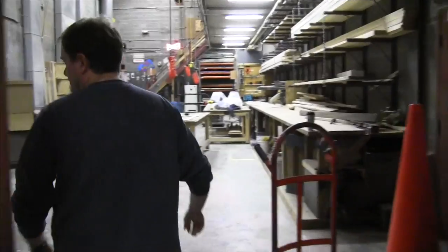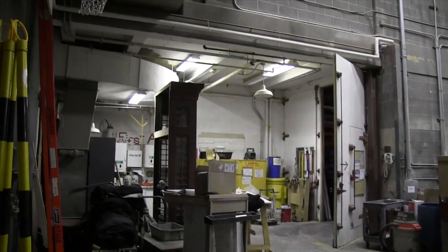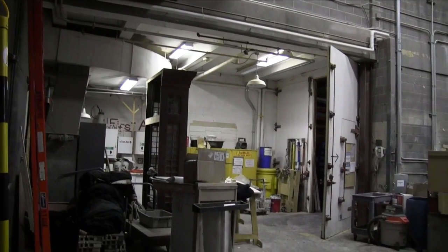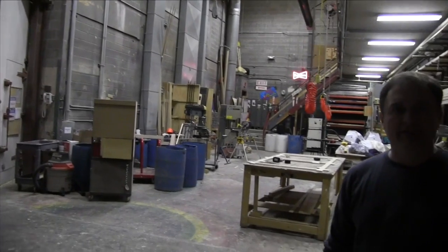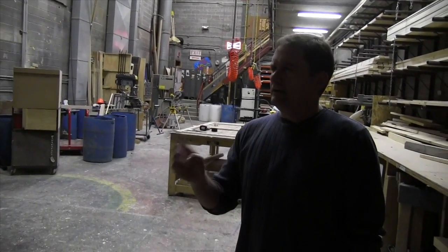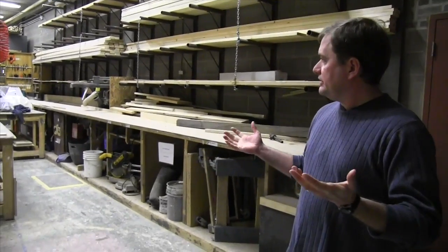And then in this room here is the scene reconstruction shop. We call this our scene shop. This is where we do the woodworking part of all the building we do. We have another smaller shop across the hall where we do any steel work we would have to do on a show. This show, the staircase had a little bit of steel work in it. Some of the structure of the staircase is steel, but for the most part this was an all wooden show. And this is where we build all this stuff.